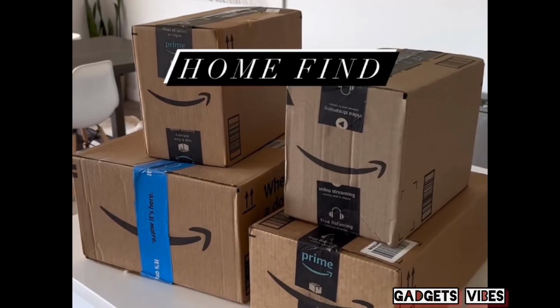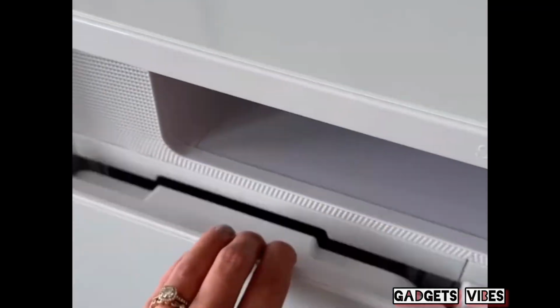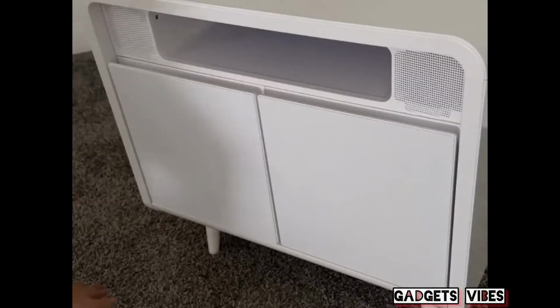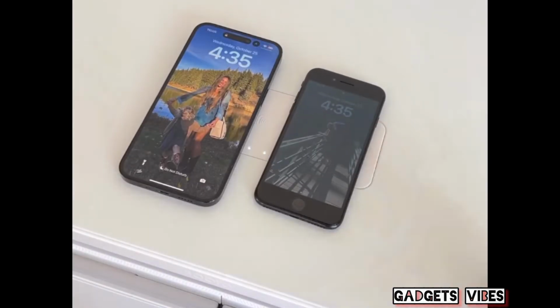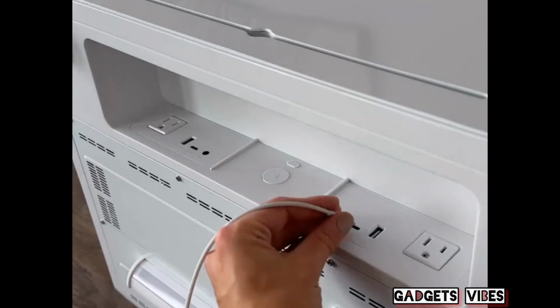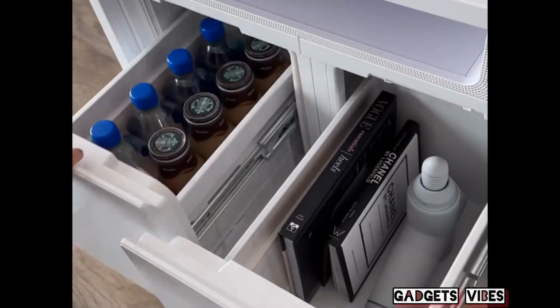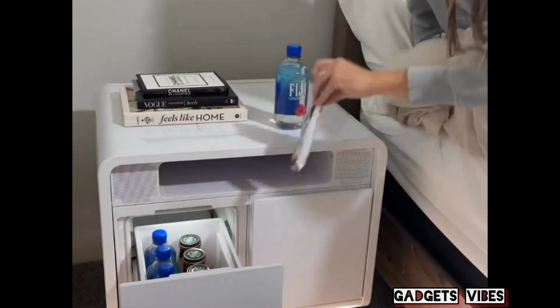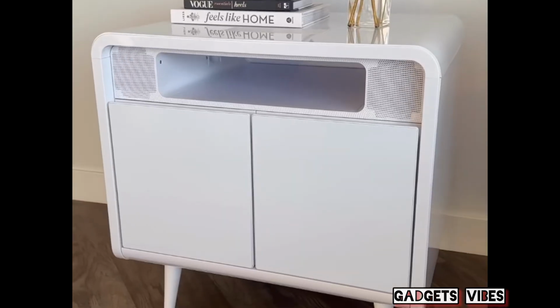Must have Amazon Home Find. You may already have a nightstand, but does it have a built-in refrigerator? Well, this one does, and it also has motion-sensored lighting, a dual wireless charging pad, cord catcher with 6 different cable ports, tons of storage space, and built-in Bluetooth speakers. I love having cold drinks and snacks within reach from my bed, and its stylish, modern design.